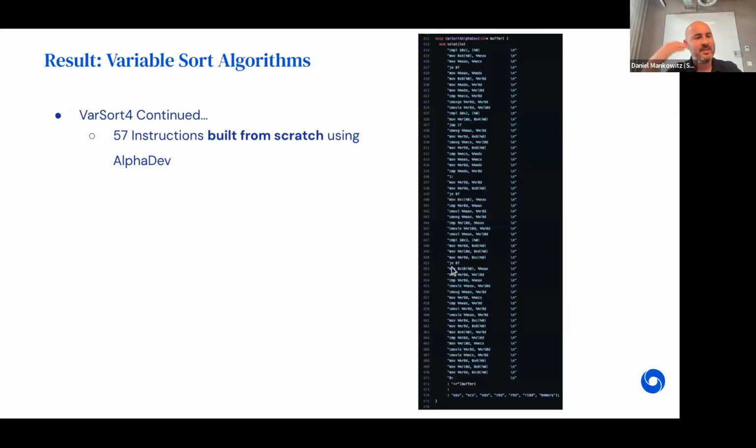And so basically, as it's building the program, it needs to understand where to place the jump, in other words, where it should branch, and it needs to understand where to place the subroutine. So this is actually a very complicated function for AlphaDev to generate, and we were really happy to see that it was capable of doing so.